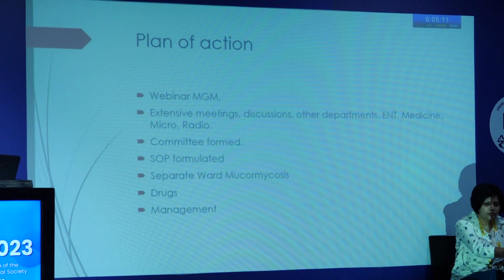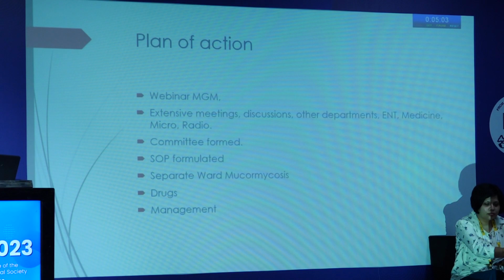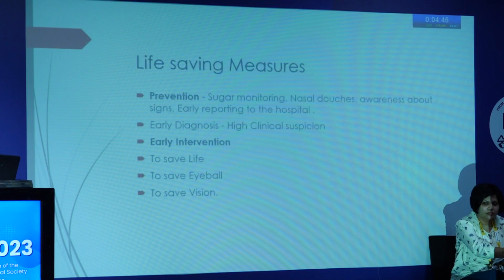The plan of action that we followed was that we organized and attended various webinars wherein discussions were held with national oculoplasty surgeons like Dr. Santosh Honavar and Dr. Ramesh Murthy, and also with the departments of ENT, medicine, and microbiology. A committee was formed for the institution, and an SOP was formulated. A separate ward for mucormycosis was designated. Drugs were procured and management was planned.